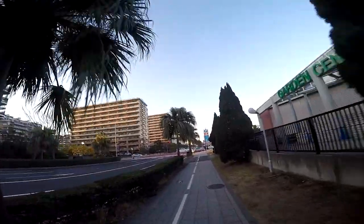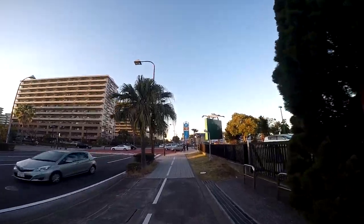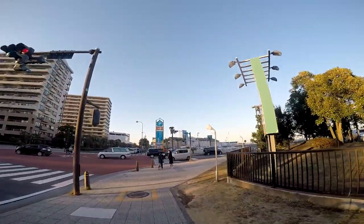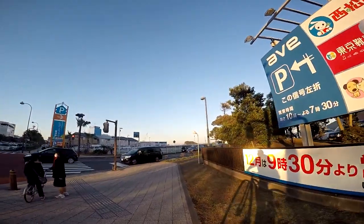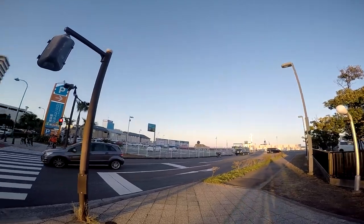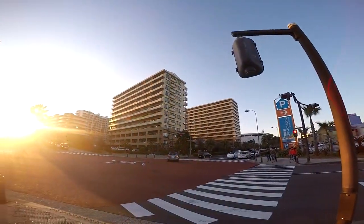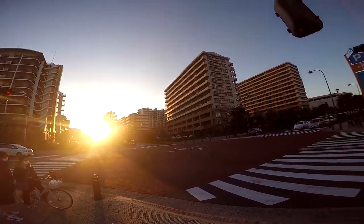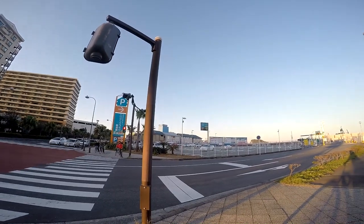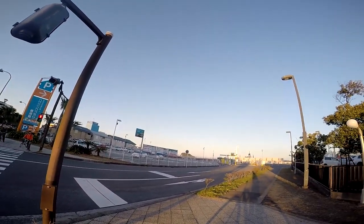Coming up here is another big, well, it's an all-in-one, one-stop shopping kind of place. It's basically the equivalent of a Japanese Walmart or something. There's Tsushima Island, way out there, can you guys see it? Cool. It's so bright out. It's a little past 16, or 4 p.m., for you non-military types.